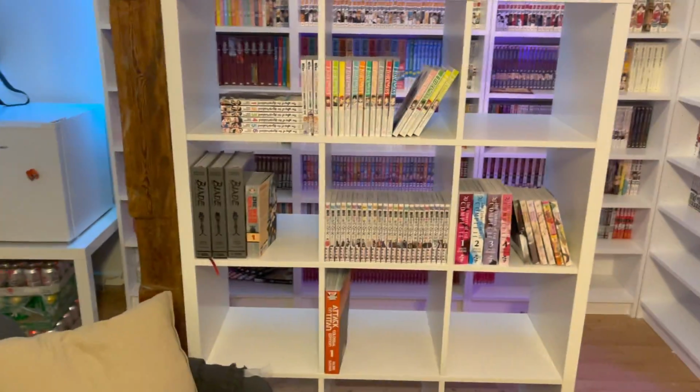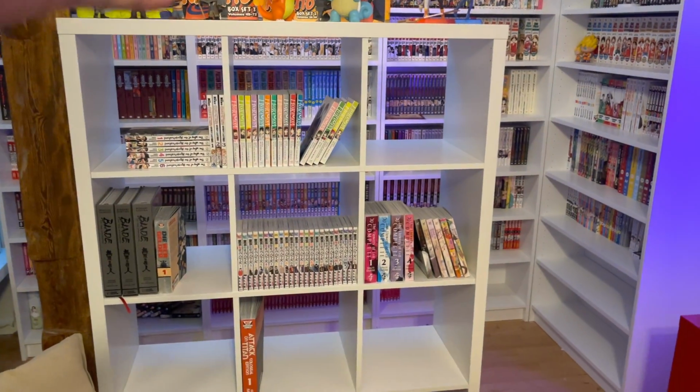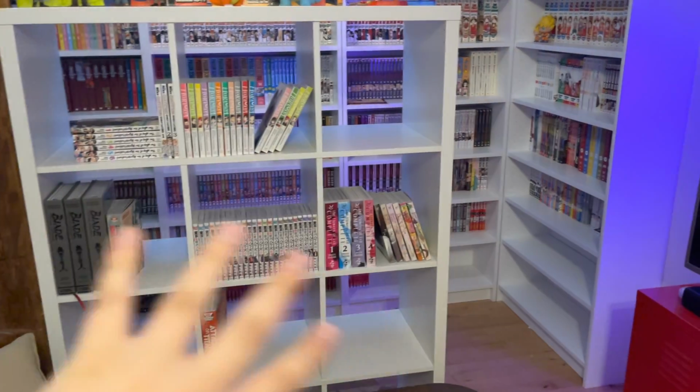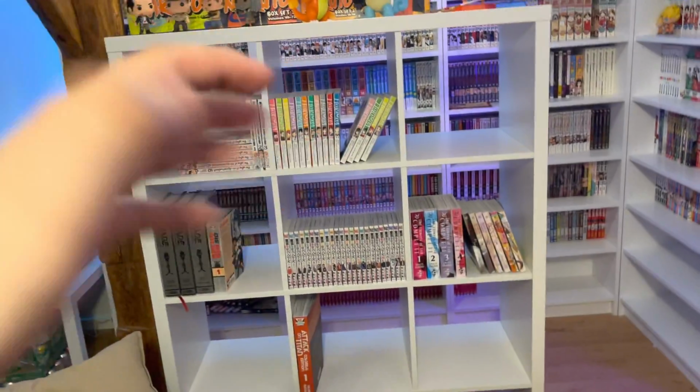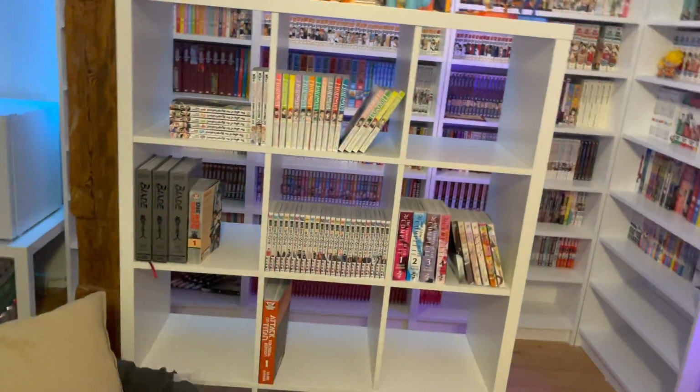But yeah, this is a great solution for management of manga, because you can put manga in from both sides and it divides up the room, so you have like an aisle effect.